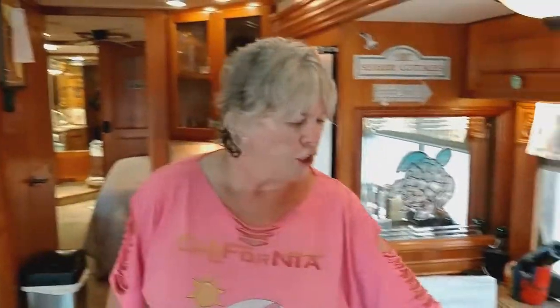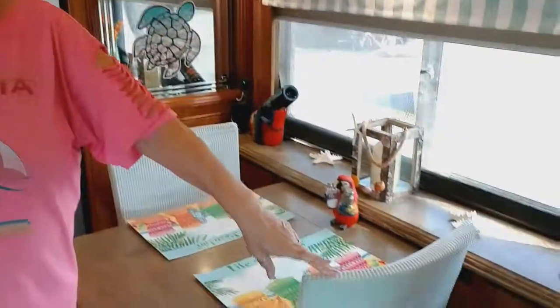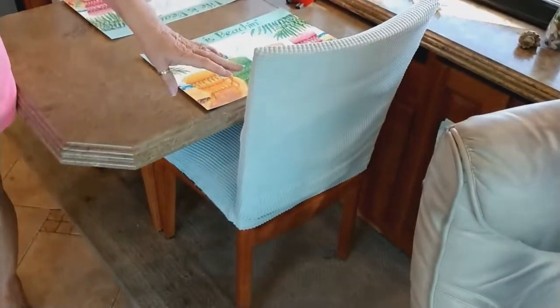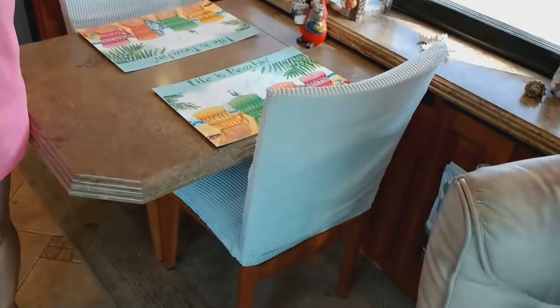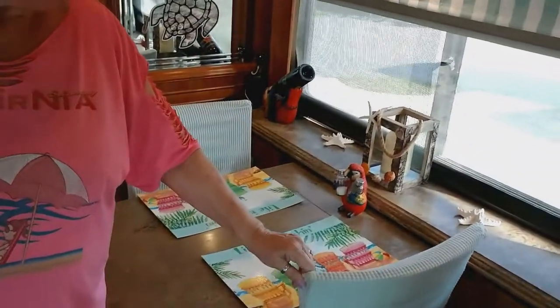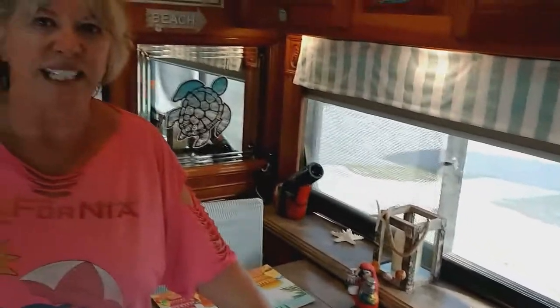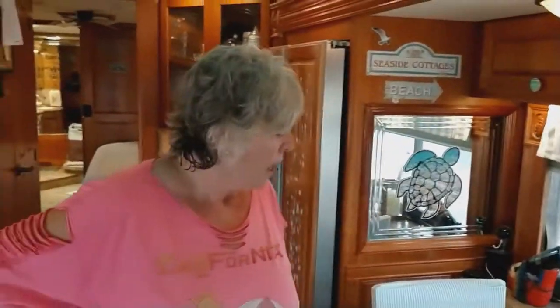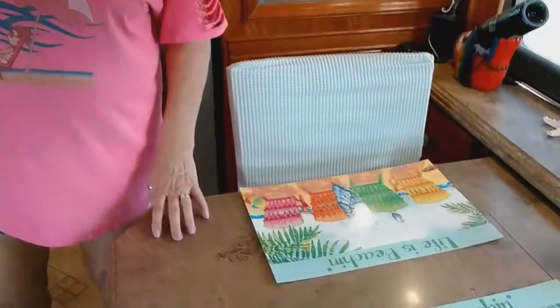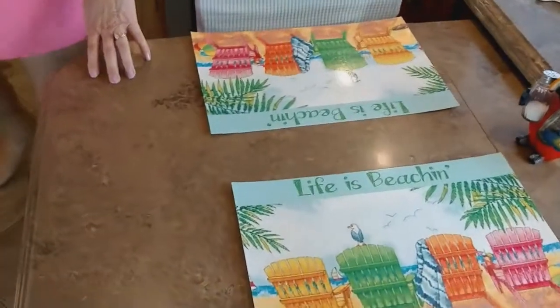I also found these chair covers because we want the chairs to stay matching. The valances and the chairs all have a brown design on them that didn't go well, so I've been covering all that up. But I took these chair covers and dyed them teal so that they would help fit in. And then we also do custom table mats. I've got a couple of those there that we did.